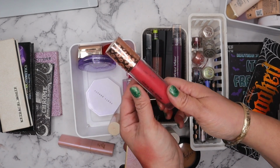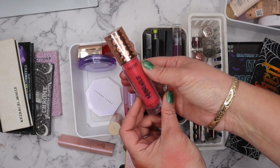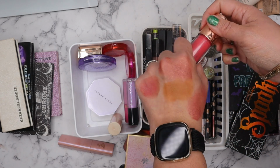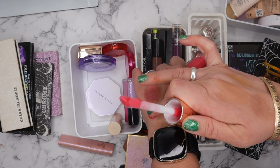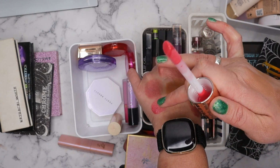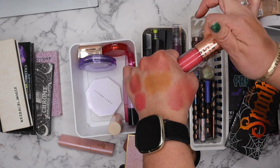And then I threw in this liquid blush from Tarte. This is the Man Eater Blush Glow Cheek Plump in Strawberry. So just a reddish pink. And I love more reddish blushes during this time. But it definitely leans a little pink. This one has a serum-y, thinner texture to it, but it's nice and blendable, and I really like this formula.